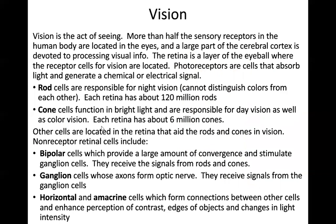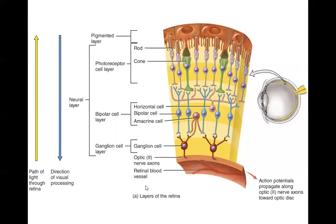We also have horizontal and amacrine cells that form connections between other cells and enhance perceptions of contrast, edges of objects, and changes in light intensity. Okay, looking at this illustration, we see those different cells that I was just mentioning found throughout the retina. The retina actually can be broken down into several layers.